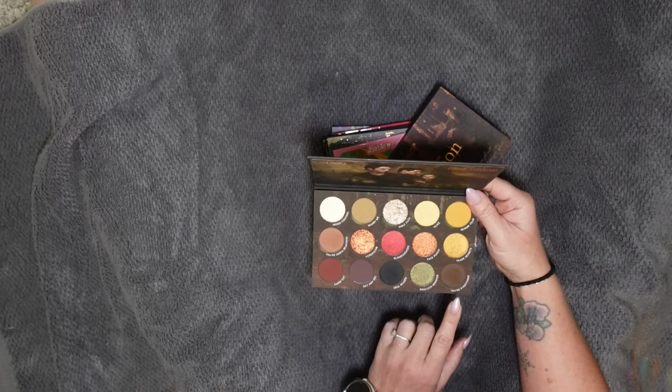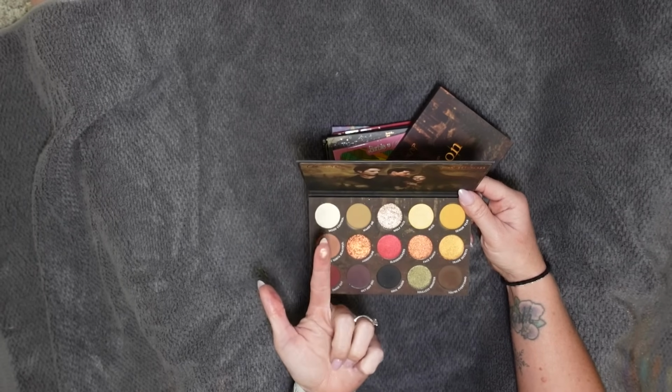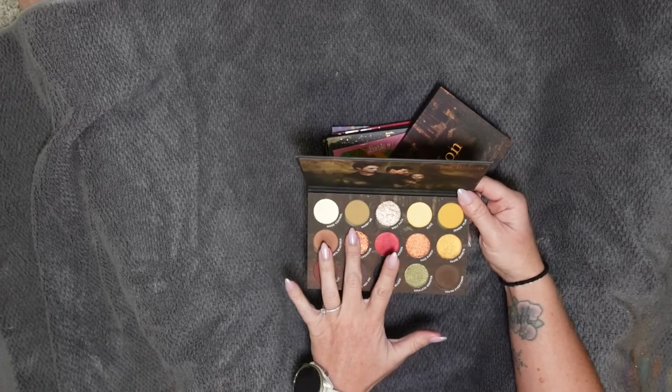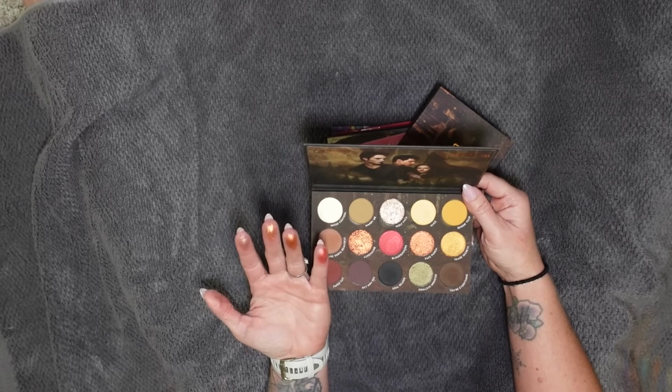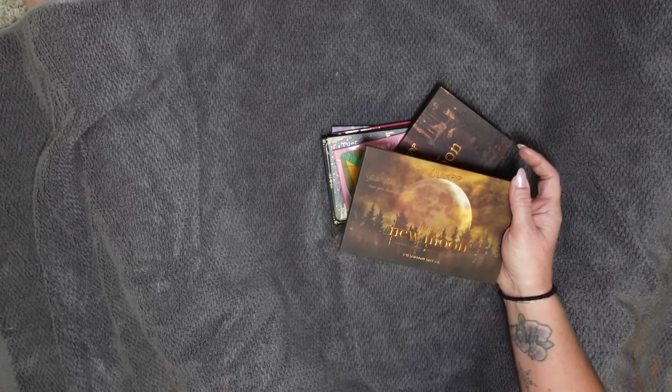Beautiful neutral tones. I can use the browns, the tan. You've got Wolfpack, which is a gorgeous like champagne pressed glitter. You've got this one right here. I'm excited to play around with this again for the fall. This reminds me of like hot apple cider and the pumpkin patch.